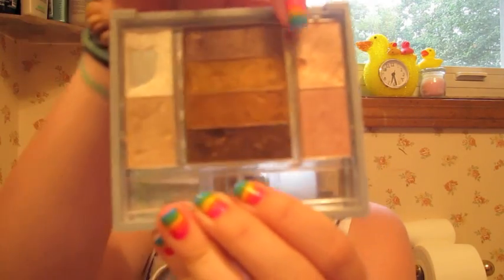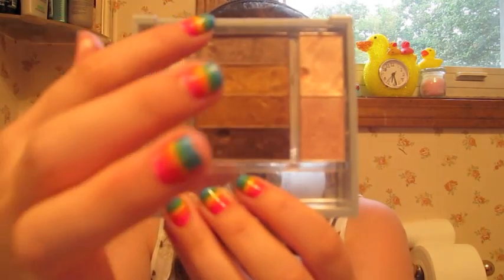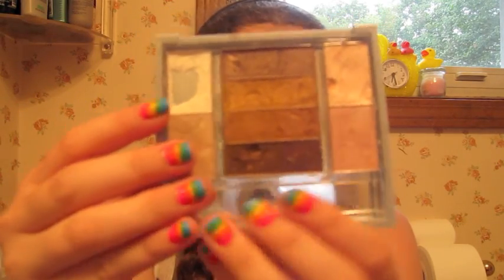And I think it's really, really pretty and natural, and it's beginner friendly because you have the light colors on the outside and the darker colors in the middle. So these are like school, and this is like after school maybe, or there's just tons of options with it. So I really like it.